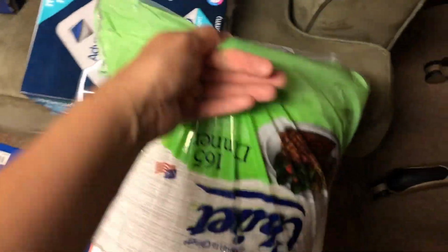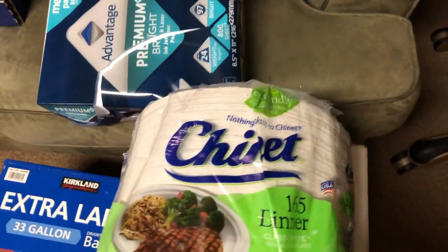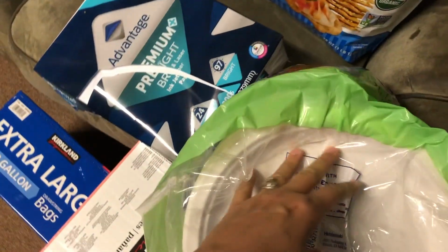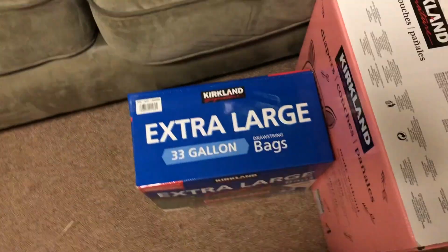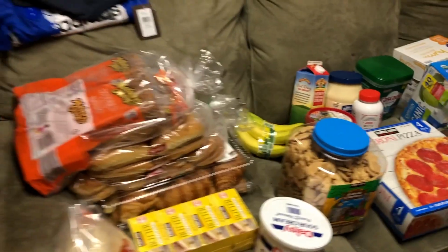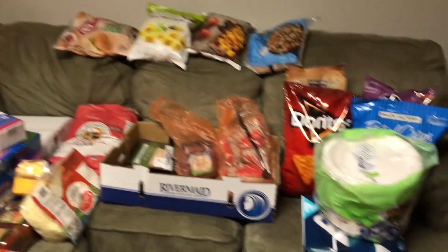And also because we're hosting cookouts and stuff, I got the nice paper plates. They were on sale, so I went ahead and got these because they're nice and thick, and we will only reserve those for when we grill out with people. But yeah, it just makes it a little easier when you're hosting a lot of people. So here are the big box of trash bags, and then our big thing of diapers for the month. So that is everything that is over here. And then I will show you the produce.